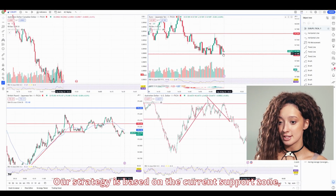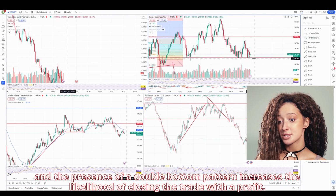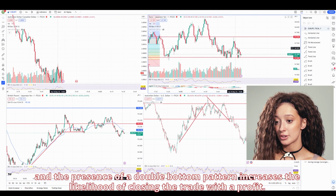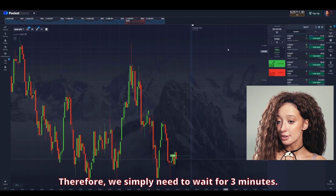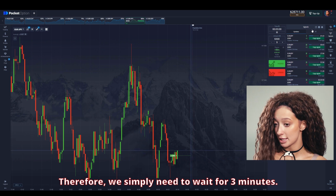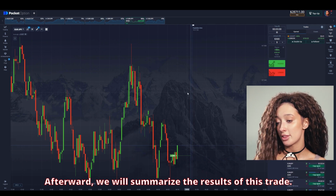Our strategy is based on the current support zone, and the persistence of the double bottom pattern increases the likelihood of closing the trade with a profit. Therefore, we simply need to wait for 3 minutes. Afterward, we will summarize the results of this trade.